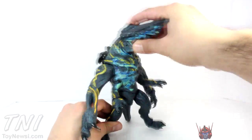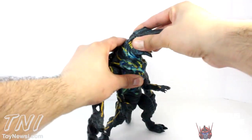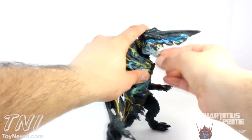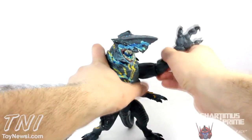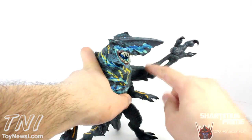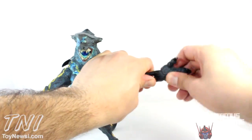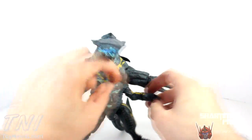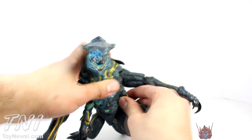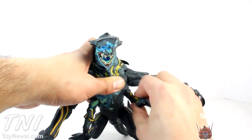The head does rotate side to side, and it barely moves up and down, and it barely pivots. You do get jaw articulation, as you saw earlier. The arms move outward. They do rotate forward. Barely bends at the elbow. Again, I really wish he had more bending right over here. He does have this ball joint on the wrist, so it could rotate side to side and pivot and move up and down a little bit. Same articulation on this wrist over here, and then we do have another ball joint right here on the little arm, so you can rotate these and move them on their single hinge.